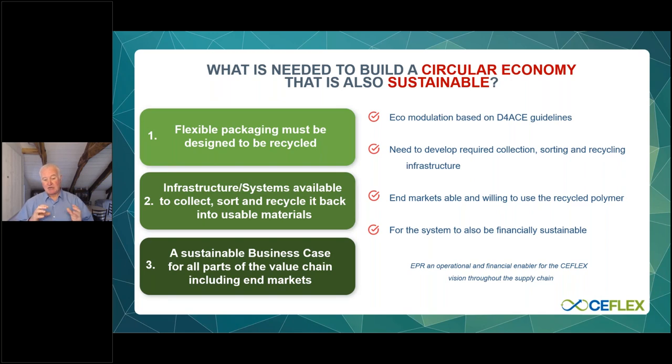And you need to recognize that the production chain for new recycled materials has very different drivers to the virgin material drivers. So we need to make sure that if we want to produce all this recycled material, it's possible to use it, and it's attractive to use it economically for the people wanting to use it. So we need a sustainable business case. All of those elements come together in an EPR system, which helps fund and control the systems so that they all work in harmony with each other. Next slide.